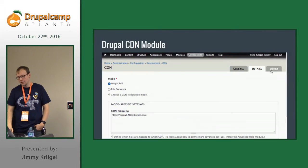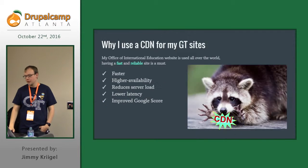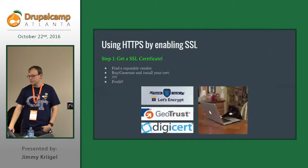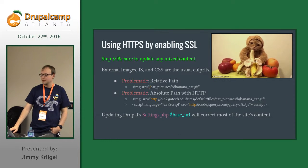No, I try to keep it themed though. So this one was raccoons. Every talk I do, I try to keep it themed with different little ones. I like the banana cat, it's the best.